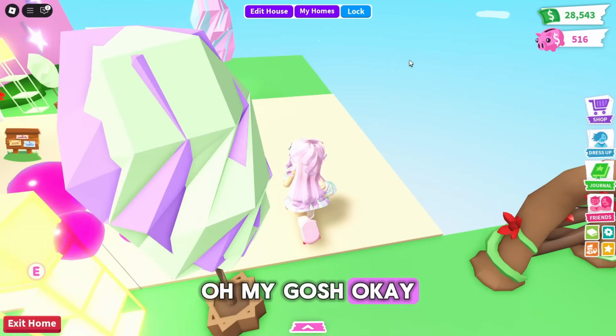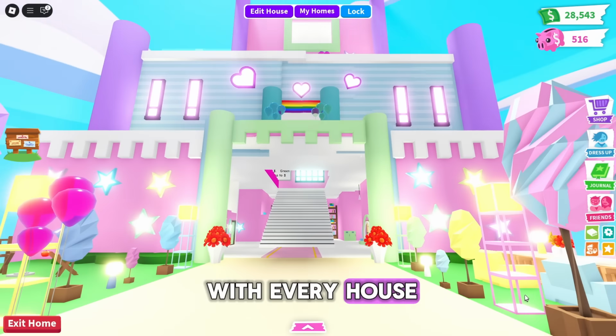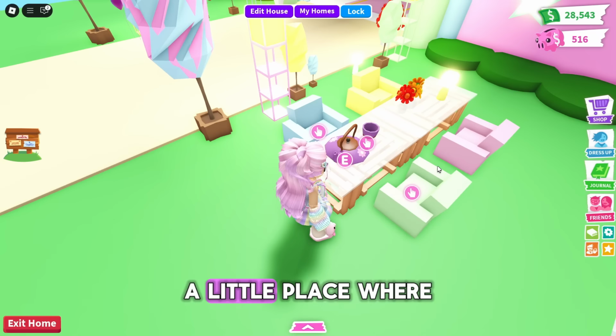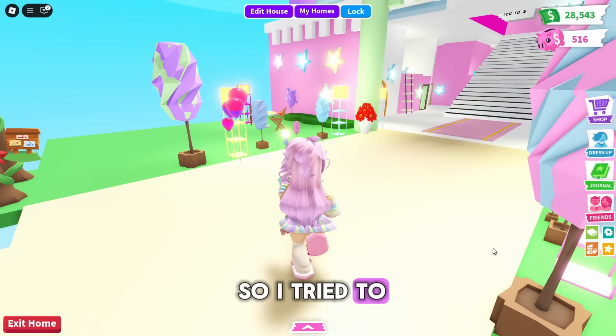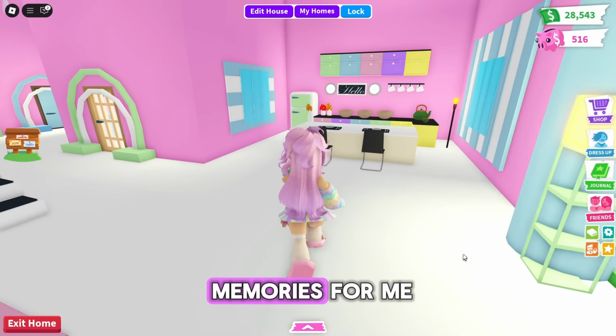Oh my gosh. Okay, this is so 2020 coded. I know that I say that with every house, but look at that, you guys. Oh my gosh. And then I remember her having a little place where she drank tea with her pets outside of the castle, so I tried to make that as well. So yes, this has so many memories for me.